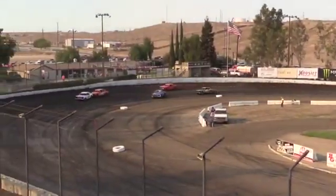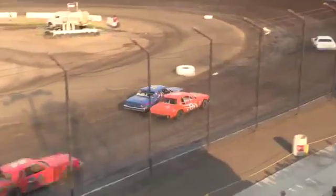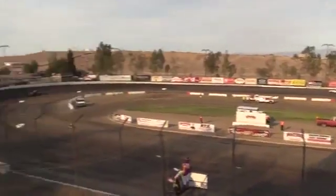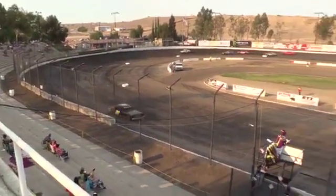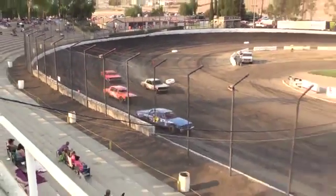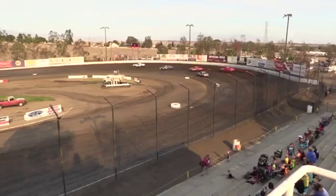I'm sorry, American stogs. Wrong division. Welch will take the white flag right now. And in the wall again is Yurto. I thought he was going to bounce off the wall and into Johnston. Not going to happen. Now you see why I've been filming this paddle the whole time. Roger Welch out of turn number 4, taking the checkered flag in the first American Stock heat race and the first heat race of the evening. Hill will finish second.